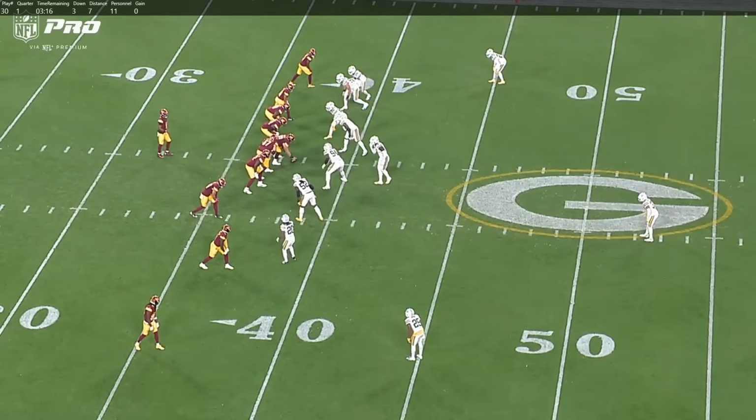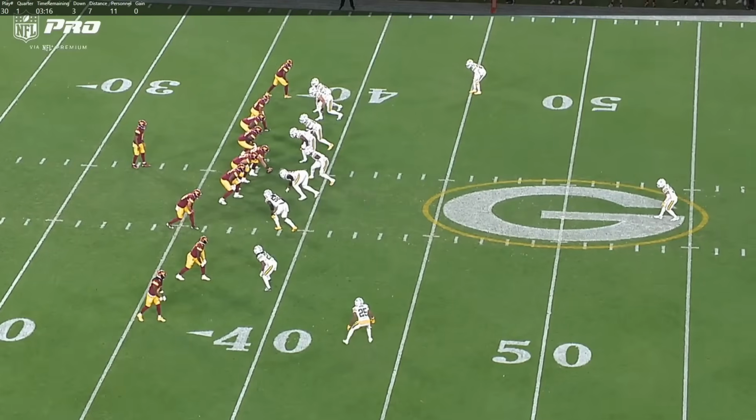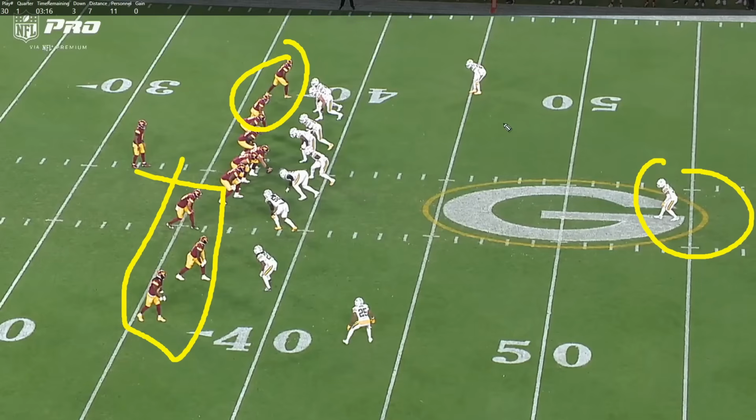So we're going to look here. 3rd and 7, man. 11 personnel. You got 1 running back, 1 tight end. They're going full spread empty, 3-by-2 formation. You got 3, you got 2. This looks like cover 3 from the jump. They're playing off. Everyone else at the line. So you got a ton of bodies at the line. You got 3 guys back here.